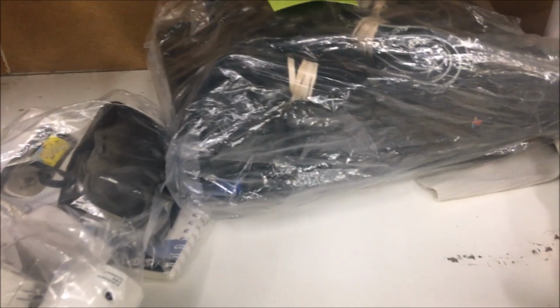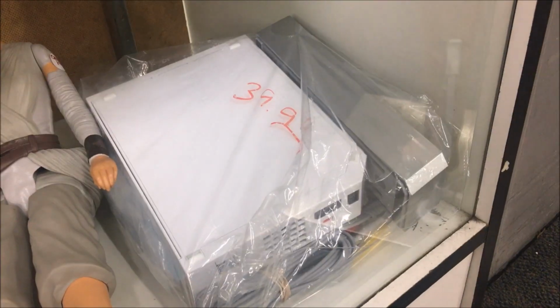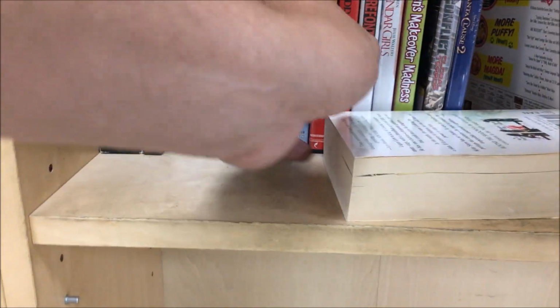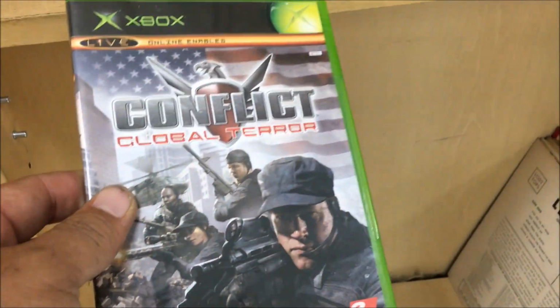Giant fin. What do we got here? PS2. 3999. Wii. 3999. My goodness. Oh, hey Ray. Let's see what we got here. Sony Furious. And what's this here? Another Solitaire. Conflict Global Terror.